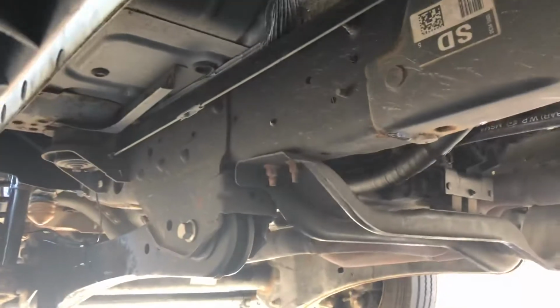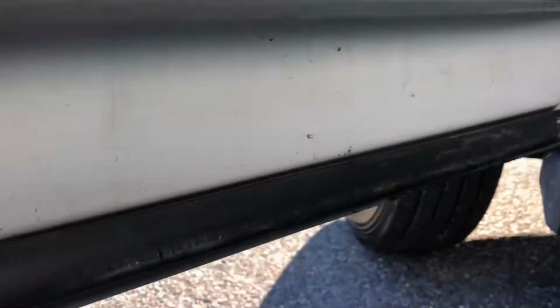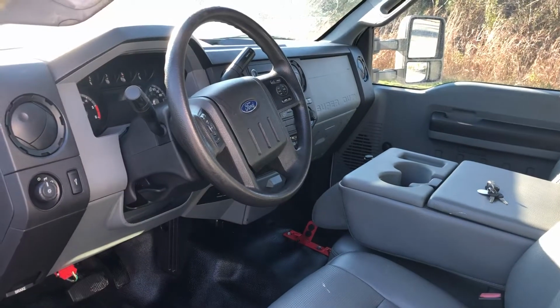And a shot of the undercarriage, so no rust whatsoever under here. Nice and clean. That dirt's just from my boots, just getting in it one time. The sun's hard to get rid of here.